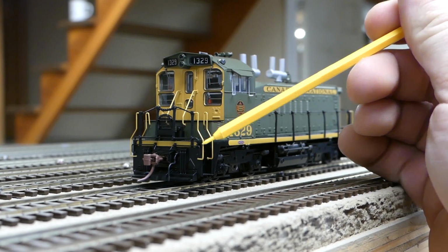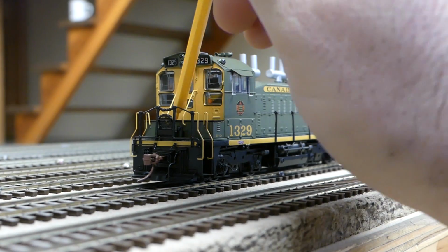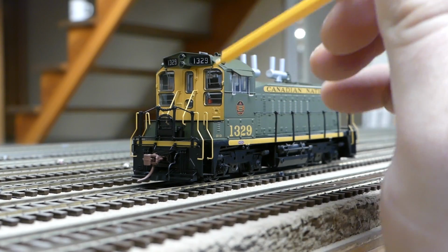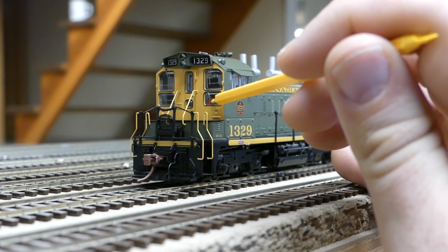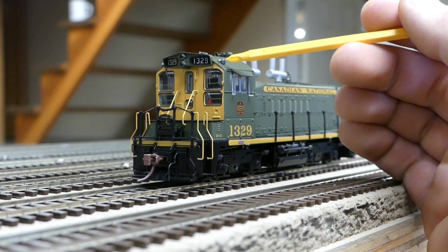your handrail, and you got a textured surface on the walkway going up into the cab. You got wipers, individually added wipers on each side here. Lots and lots of detail. You can even see the fire extinguisher right there. Again, bug-eyed marker lights.